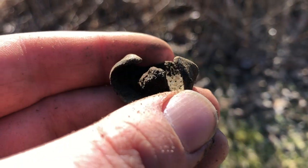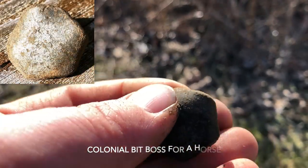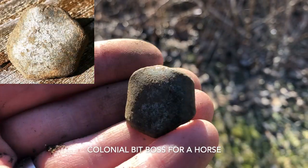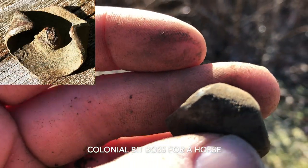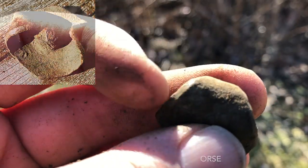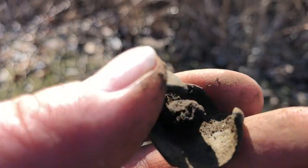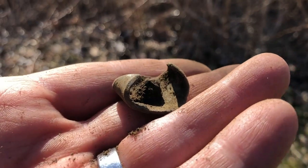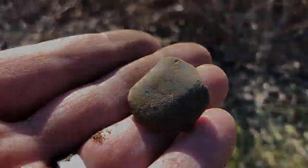I just brushed this off a little bit. The attachment point on the back has me thinking this is maybe some kind of button boss or old furniture hardware, like colonial. That's pretty cool. You can kind of see the old hand molding. I think this is made by hand, honestly. So it is very old, and it rang out pretty well. All right, back with you on the next.